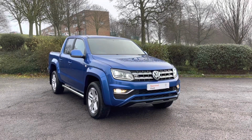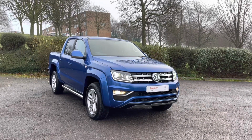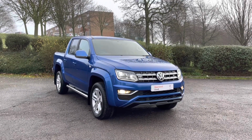And now for a quick recap over my video. This is a Volkswagen Amarok. It's a Highline model. It's fitted with a 258 PS V6 3-litre turbo diesel engine. It also has an automatic gearbox and it's a 4Motion.